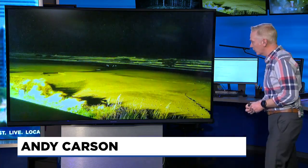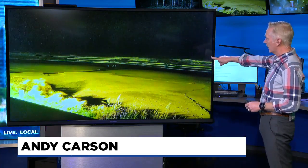Wind will be more of the issue. In fact, we have some warnings and watches to tell you about in a second. Going to take you out to the Chinook Winds beach camera for starters. You can see a little breeze right there. I'll have another shot for you a little further north that shows a little more of the rain and wind that they're dealing with up there this morning.